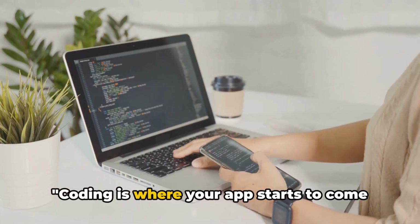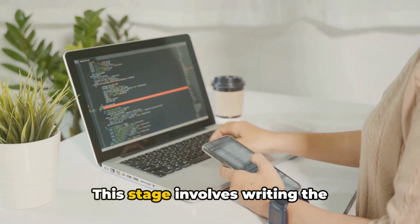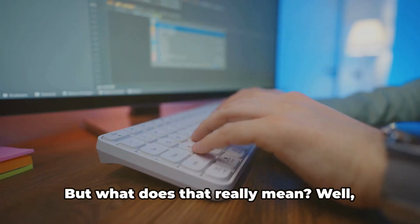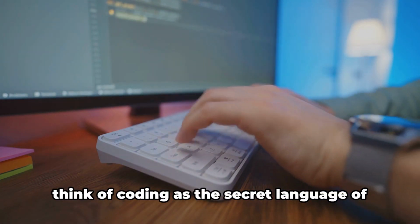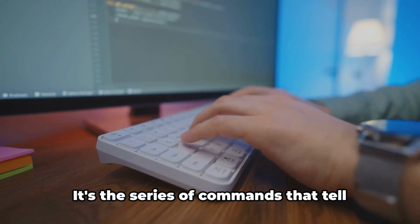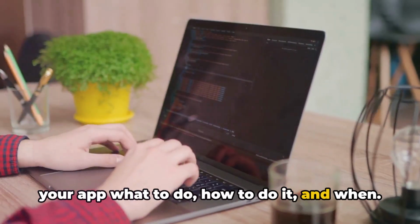Coding is where your app starts to come to life. This stage involves writing the programming language that makes your app function. But what does that really mean? Well, think of coding as the secret language of your app. It's the series of commands that tell your app what to do, how to do it, and when.